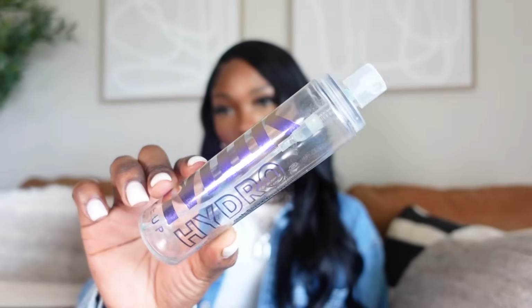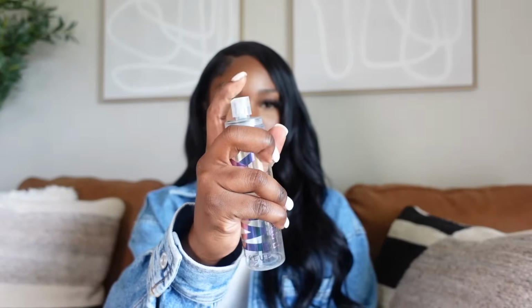So yeah, this is what it looks like. And the mist, when I did have stuff in there, it's really nice. You could just mist it on your face and go about your day, but love this. Again, there's nothing in there, and I believe there's a mini size, so you can test it out as well.